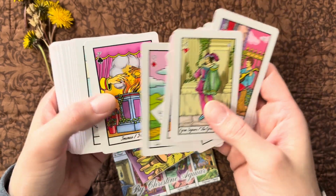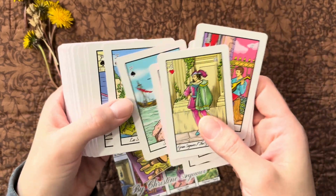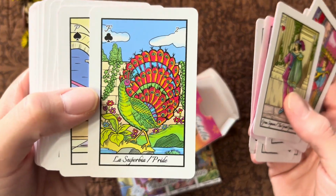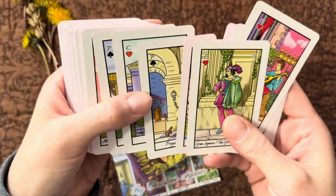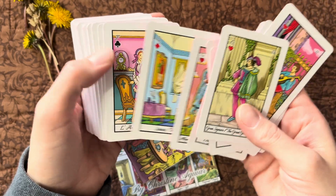And then later on I was like, oh, I really want this deck. I still use my Menelago one all the time. I love that one. But it's nice to have a very clean one. I like that it's a very thick cardstock.